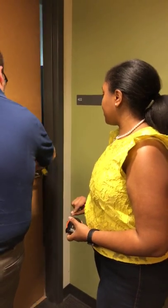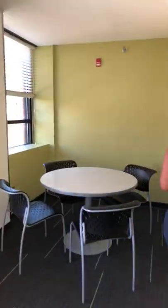Oh, someone's in there. Sorry. 428 it is. So there is one of these study rooms on both sides. Not on both sides, only on one side. Oh, it is on one end? Yes. But both sides have the one in the middle.